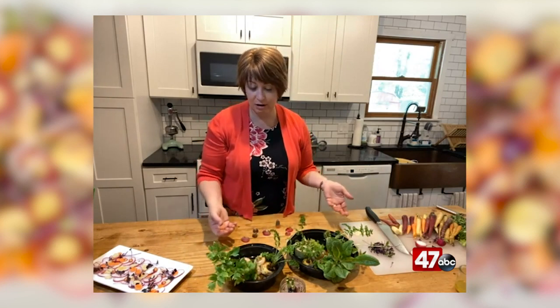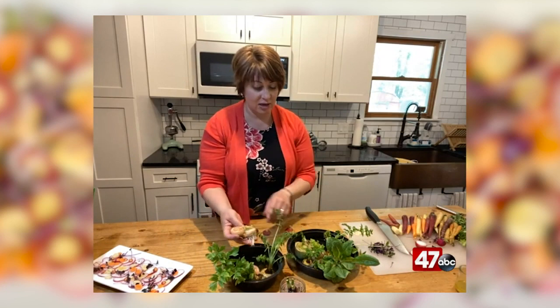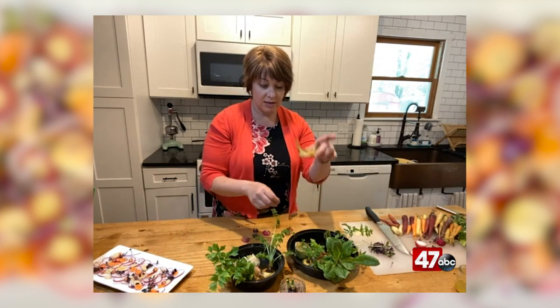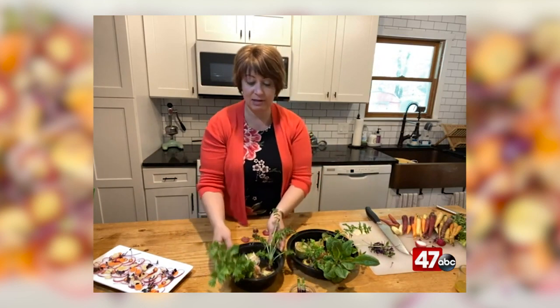It's just a fun experiment. You don't have to have little kids at home. Adults can do this, but kids certainly love this. I've got leeks here that are starting to regrow, some fennel, and some red onion. And all I do is use these inexpensive takeout containers.